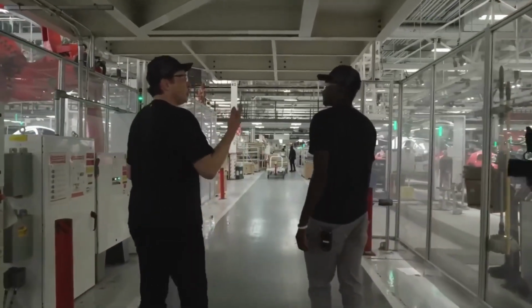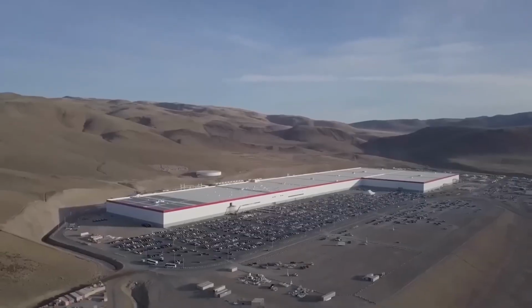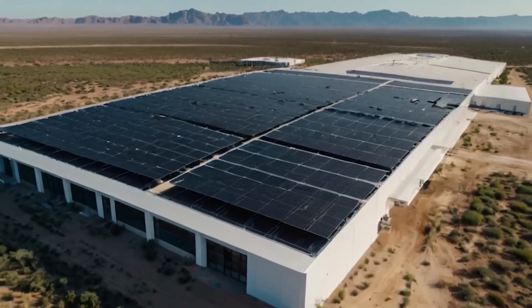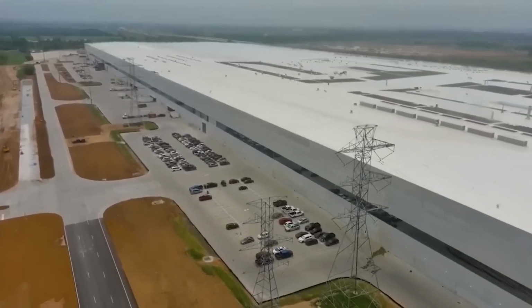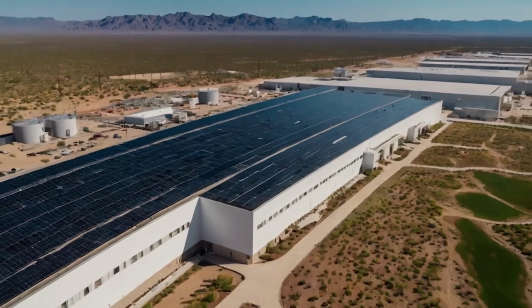If the Gigapress is Tesla's muscle, the 4,680 cell is its beating heart, bigger, stronger, and built to rewrite every range chart you've ever seen. Picture a battery the size of a small thermos, but packed with a chemistry overhaul that lifts energy density by about 30% while slashing internal resistance. Translation: more miles, less heat, faster charge, lower cost.